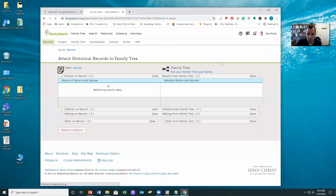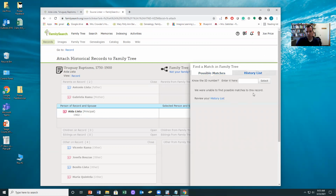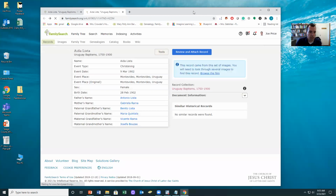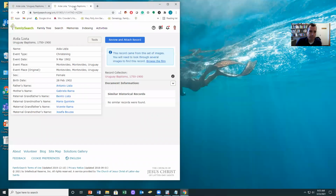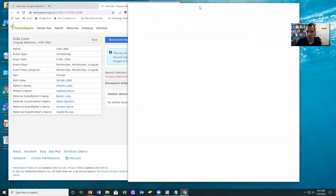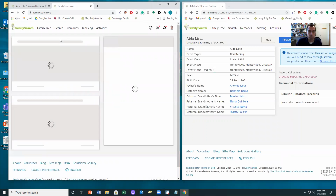Now, sometimes at this point, there'll be a little box that pops up that says like good news, possible match. This doesn't look like we got a possible match. And so for this one, then we're going to actually add this person to the tree. So let me show you how to do that. So what I'm going to do is pull this window over here to the side, and then I'll just open a new window in FamilySearch.